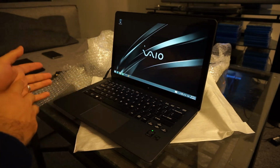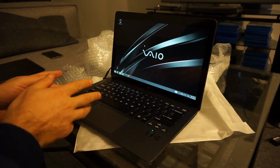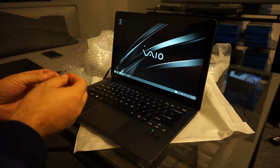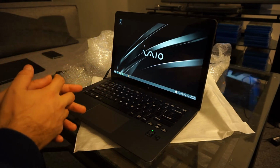I don't think I have a Vaio S, by the way. The Vaio Pro, I think, has the same problem, but the Vaio S is a bit smoother when it comes to the click. Anyway, that's the main thing that I saw so far.